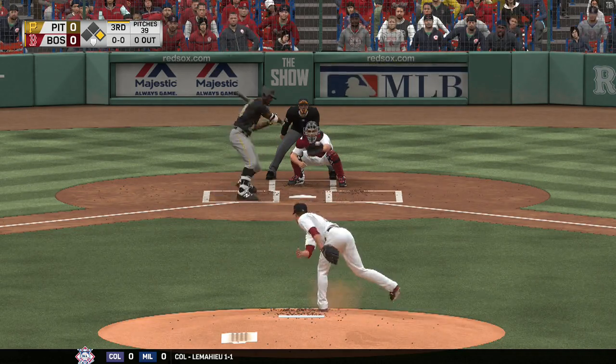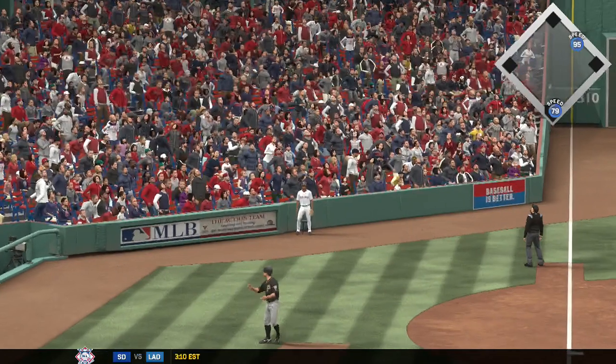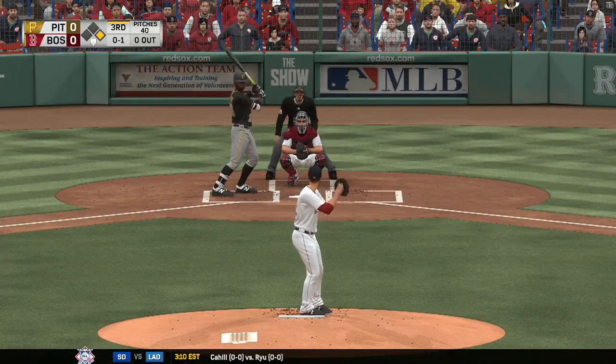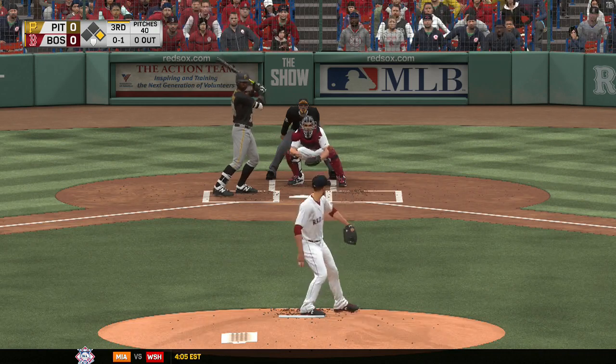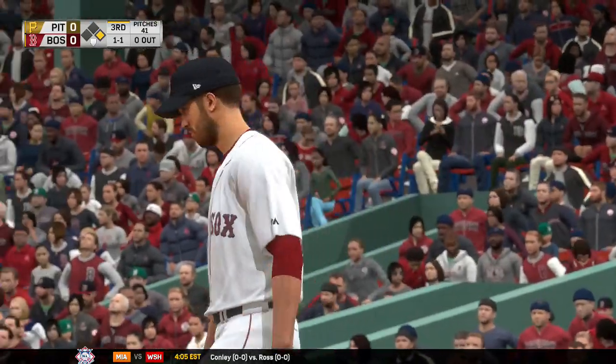Into the box now, Gregory Polanco. And the third baseman will have a look at it, but this is back into the seats. Ready with the 0-1 pitch. And this misses the outside corner, so it's knotted up at 1-1.